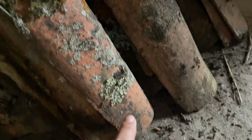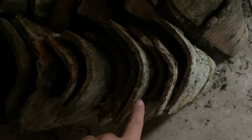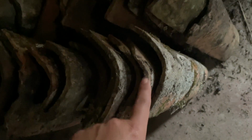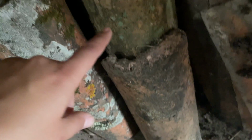They are quite damaged. They have seen way better days. Also, what happens to these tiles is that, as you can see, this one is a bit more round, this is a little bit more pointy, and it happens throughout a lot of them. And then you got really broken ones. They're also not the same size because they are handmade. They're very, very old tiles and they have seen better days.